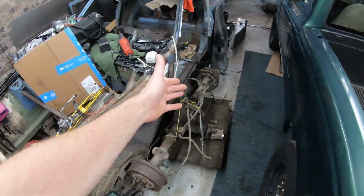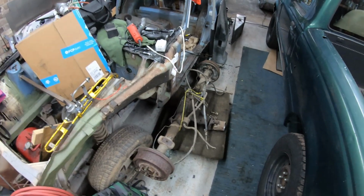Also, because it's a locking differential, we'll have 2-wheel drive, not 1-wheel drive, when we get into muddy conditions.